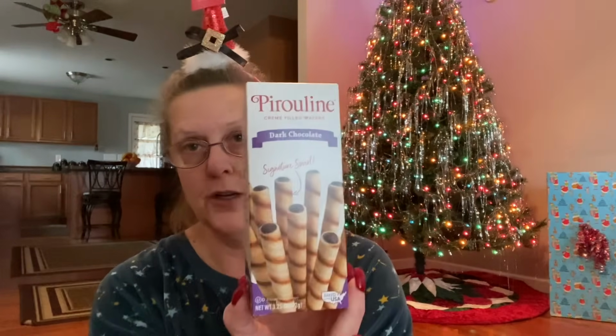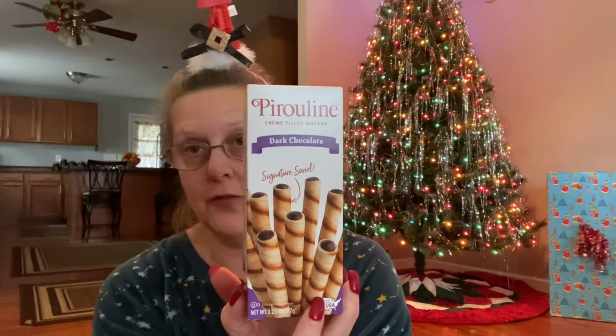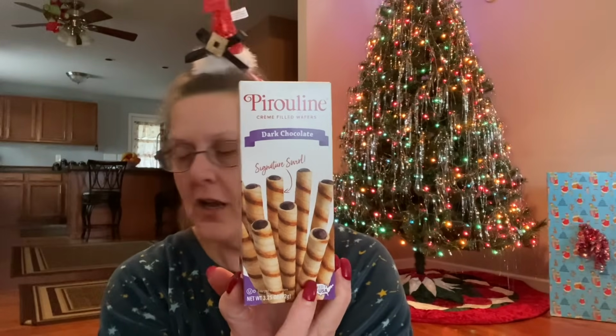Also, they had these. My daughter loves these. These are the dark chocolate cream filled wafers. These are 3.25 ounces. Great for coffee bars, hot cocoa bars. So I grabbed a box of those. They also had some flavored coffees. Now, when I say flavored coffees, these are flavors like I've never heard of or seen at Dollar Tree. If you're wondering, I'm digging through my laundry basket full of Dollar Tree stuff.